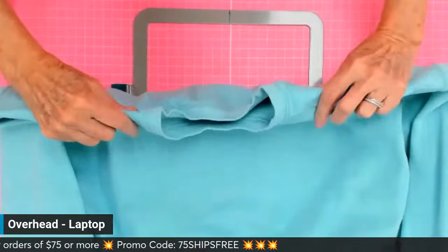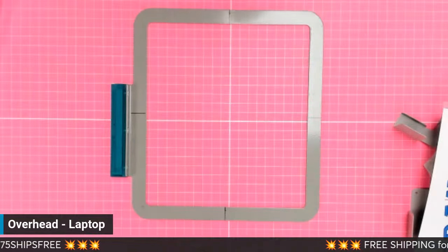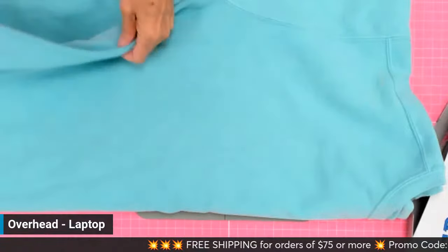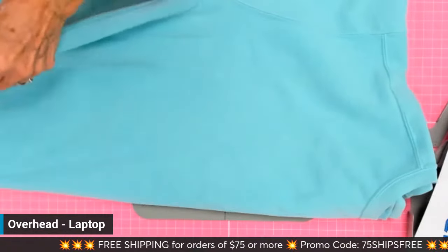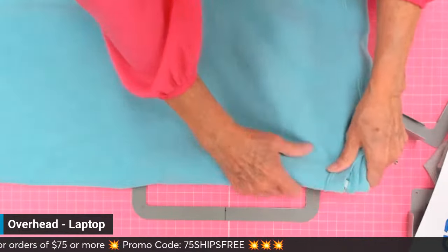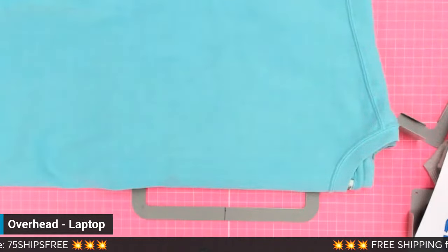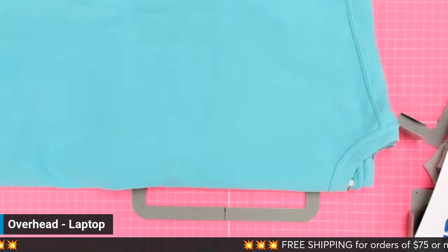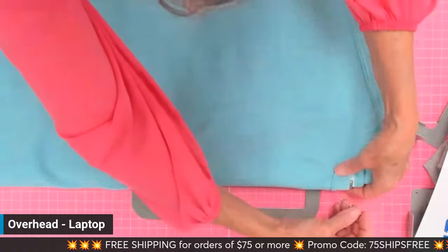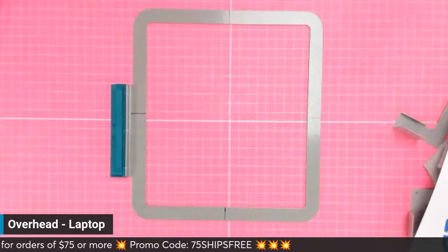Oh, I didn't find the center, so let's do that now. That's important, right? Can't start without finding the center. So we'll fold that in half. Like I said earlier, I'm aligning my seams so that my side seams, so I can make sure I'm dead center. And this is a really bulky knit. It's nice, but it's bulky, so that's a challenge to hoop, right? And here we'll place a pin in the neckline right here to mark our center. Okay, easy enough.